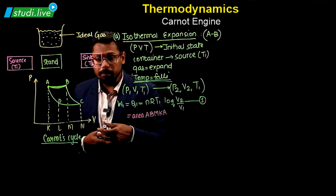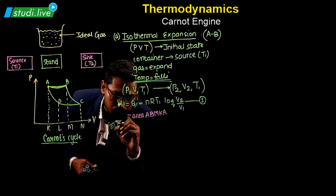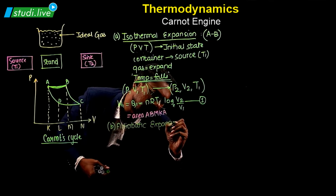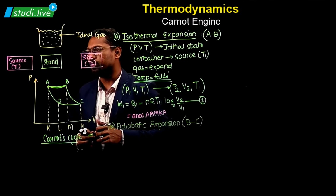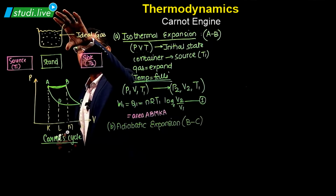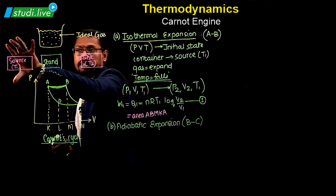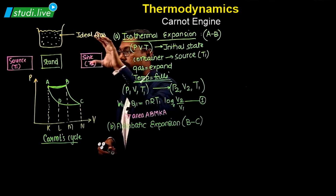Next, let's talk about BC now. The term BC is about adiabatic expansion. How is it adiabatic expansion? We'll understand in a while, but it is adiabatic expansion from B to C. How do we achieve this? What we now do is take this ideal gas. Initially we took this container on source T1. Now we are taking this container from source T1 and keeping it at the stand.